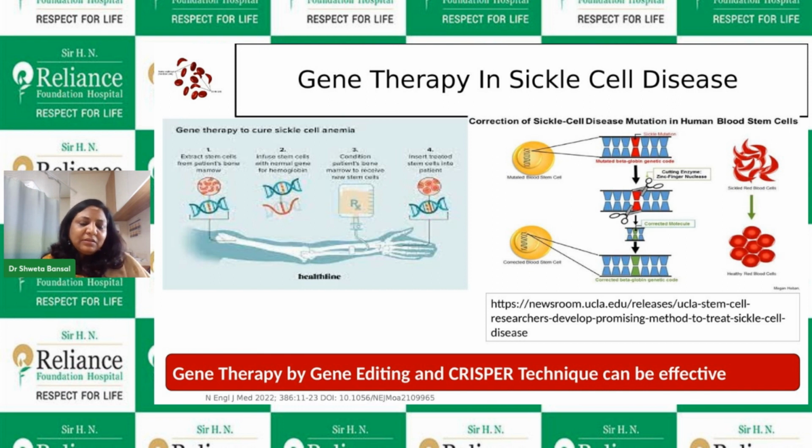In the transduction method, we take a lentivirus and we put a normal gene in that lentivirus, which works as an envelope or as a transmitter, and we inject those cells into the patient's body. They go into the bone marrow, and then that gene is delivered and incorporated into the normal stem cells, and from there they start producing the normal proteins, leading to normal RBC formation. So this is gene therapy through the transduction method.